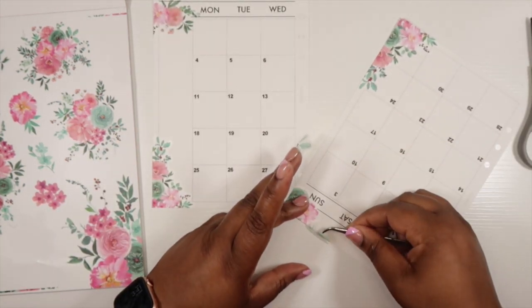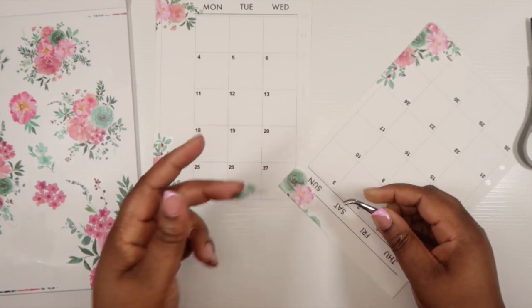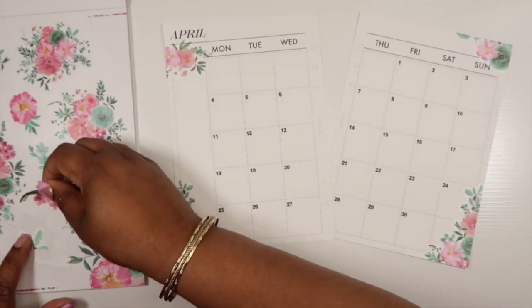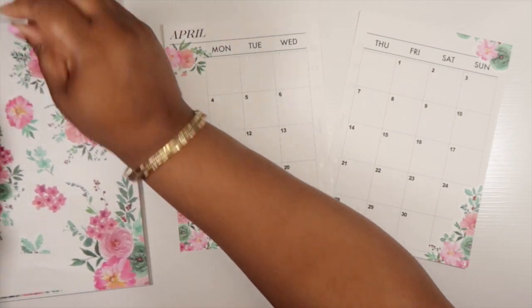So, we're going to use these little sticker pieces because we may not be doing Bujo, y'all, but it's still hashtag no sticker left behind. Okay, baby? It's still no sticker left behind.